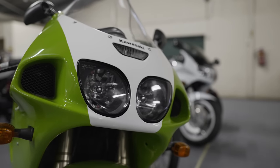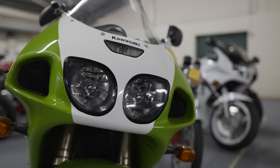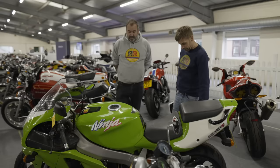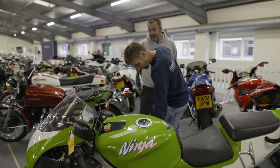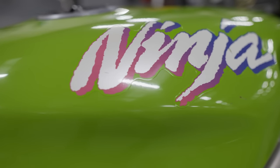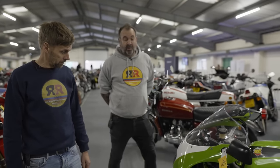You sold at the right time. How many miles has this got? 35. 35, that's a lot of miles. It's got an absolutely god-awful exhaust on it. It does, hasn't it? I reckon this is going to be the cheapest one going. And look at the oil filler. Horrible, isn't it? But this is a nice looking bike, 1,500 quid. I think it's a bargain. I think these are too cheap, to be fair, for what they are.